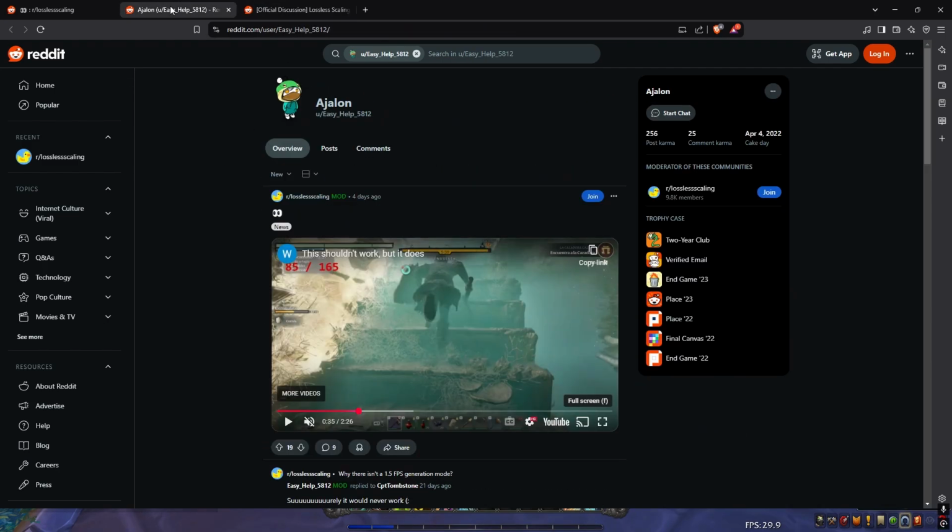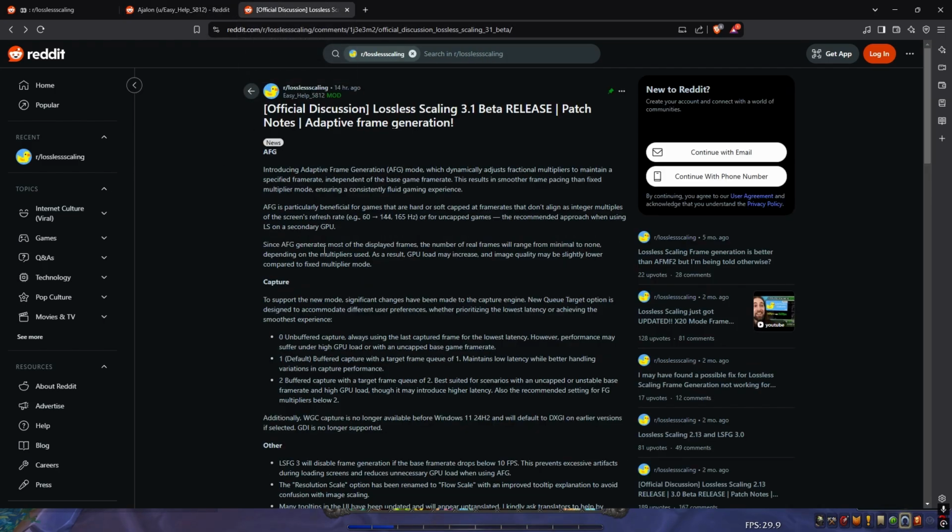And a couple of days later, 4 days later rather, a beta is released for, you guessed it, adaptive frame generation. So this is probably the last thing that was kind of holding Lossless Scaling back, and that was being able to have a consistent output FPS regardless of what frames you're generating.